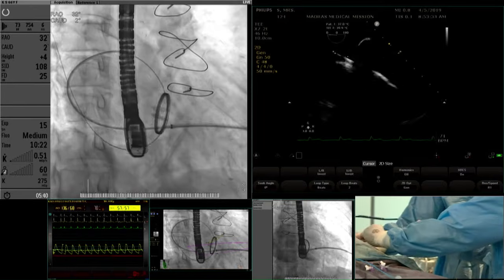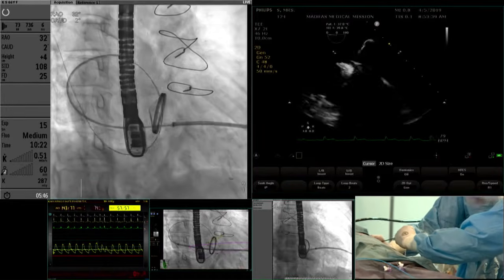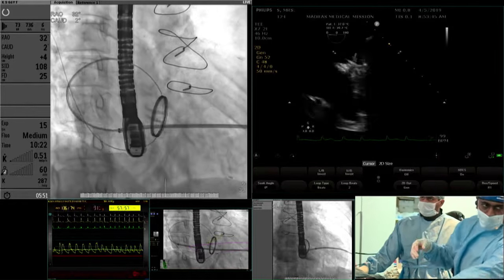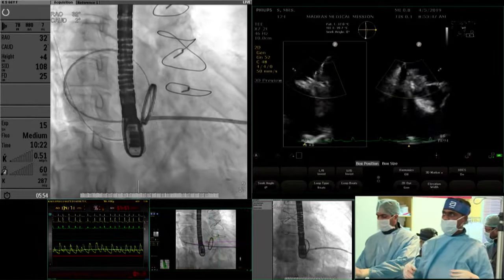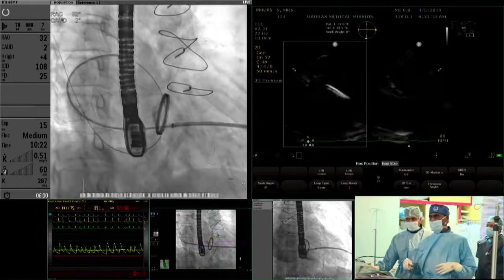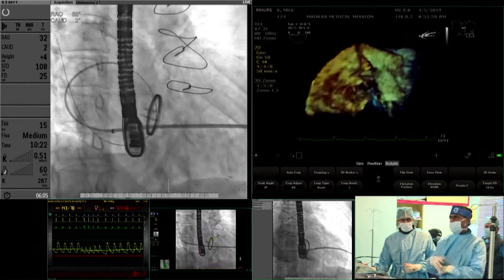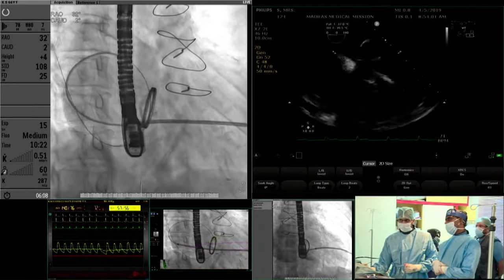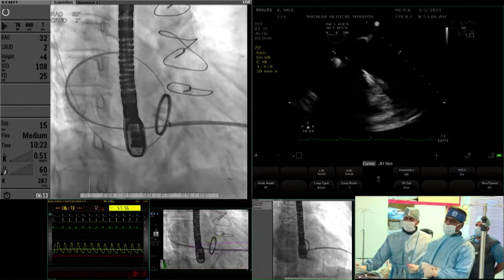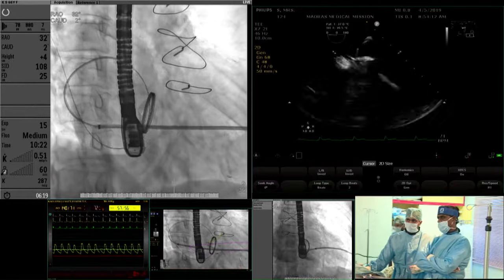So at this particular point, I am advancing my sheath across into the left atrium. What I'm going to do is initially try a 14 vascular plug and see how it looks, and if it is not satisfactory, then I might try a 16 vascular plug. Dr. Jerry, what will be your choice of the size of the device? I got 10 to 11 on the transesophageal, so on the echo pictures. So I was thinking about either a 14 or a 16. What would be your choice?